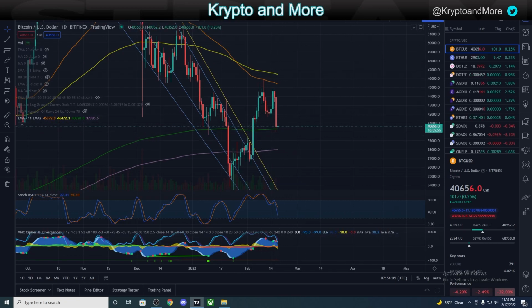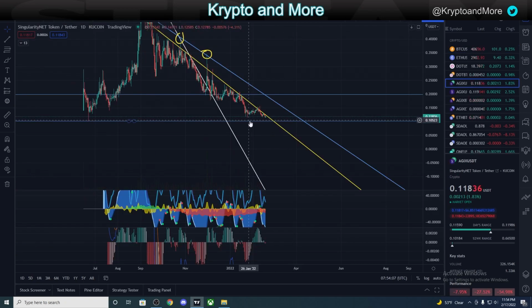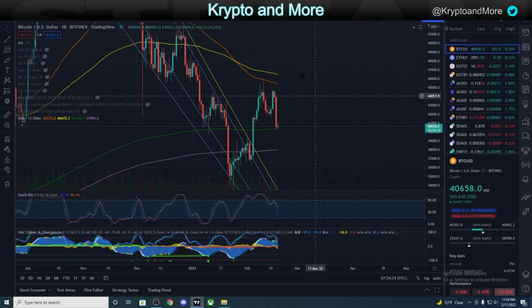If we do get rejected, then expect SingularityNet to actually just keep falling down a lot further to those prices that I mentioned, maybe below the 10-cent mark. If it falls below the 10-cent mark, then expect the 5 cent to 1 cent range. Now, I didn't expect it to go this low, but this is obviously all depending on what Bitcoin does.